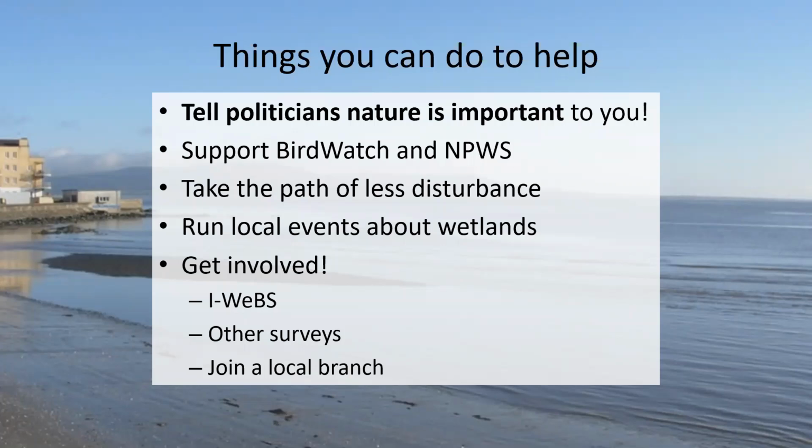Support organisations like BirdWatch Ireland and NPWS. BirdWatch Ireland's policy department, for example, will be bringing a lot of these issues to the politicians and, you know, the Dáil, etc. So give them your support for those kind of campaigns. When you're out and about, take the path of less disturbance. Get involved in or run local events about wetlands so that other people start to learn about these issues and, you know, solutions around reducing disturbance, etc.